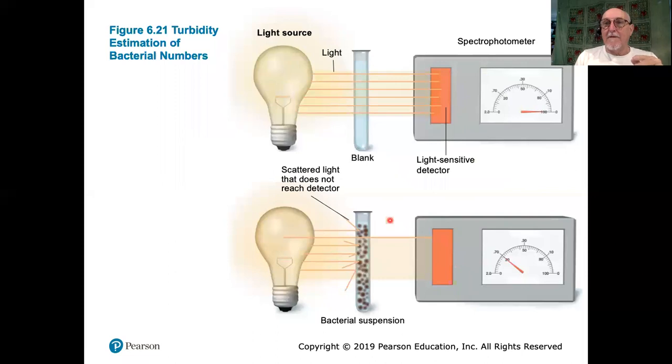Here is another method, and probably this is much more common. This is especially widely used for very well-known bacteria, such as E. coli, which are widely used in the laboratory. And this is to take either a nutrient medium which has been inoculated, or a dilution, and see how much light is actually absorbed by that.